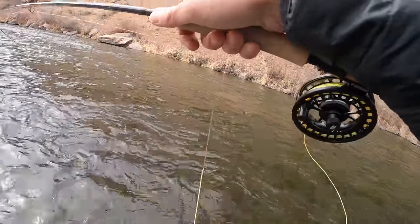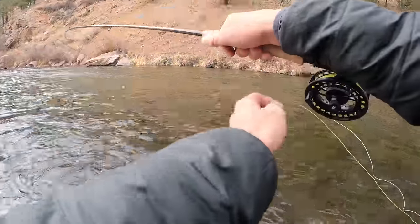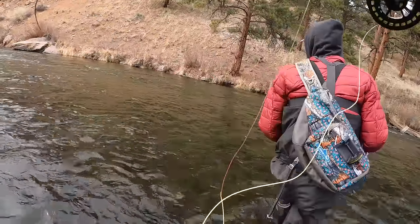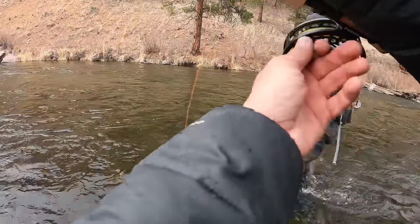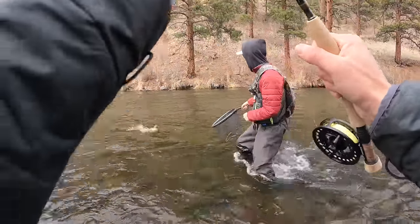Got a big boy, brown boys. Dude, that's a good one. Right in that slack pocket there. It's a nice fish. No, it's a brown. I just had one follow. It wasn't that big, though.